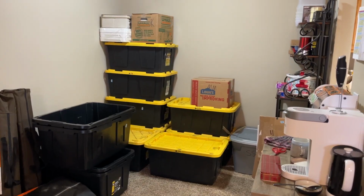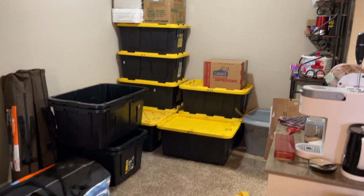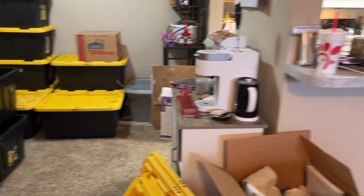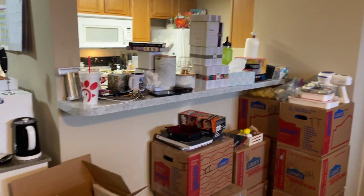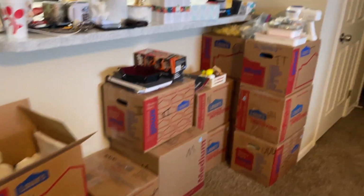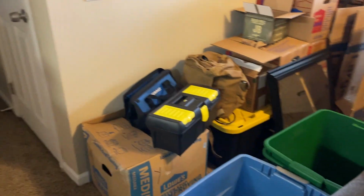That's the update, and I'll give you kind of like a pan of the living room and the situation we're at now. So there's the dining room. We're almost done. We're just taking these out now. And then this is still a disaster here, but we've gone through a few more boxes. And then here's this side.